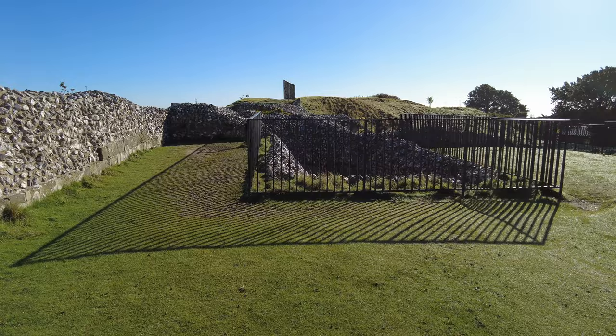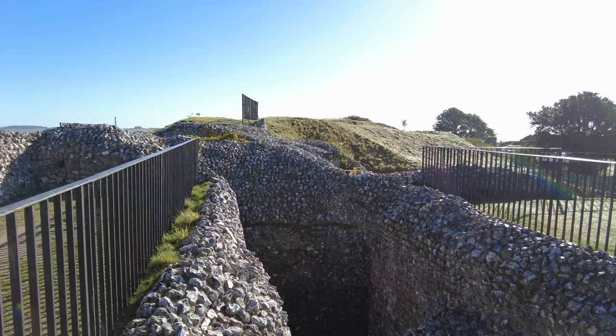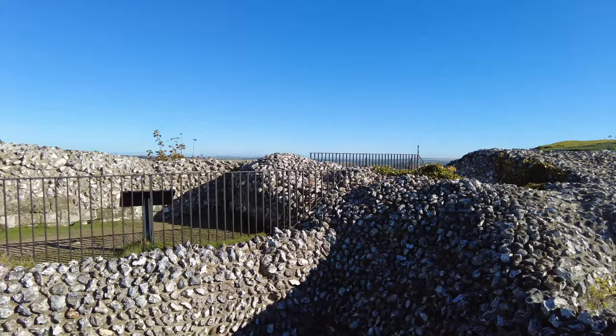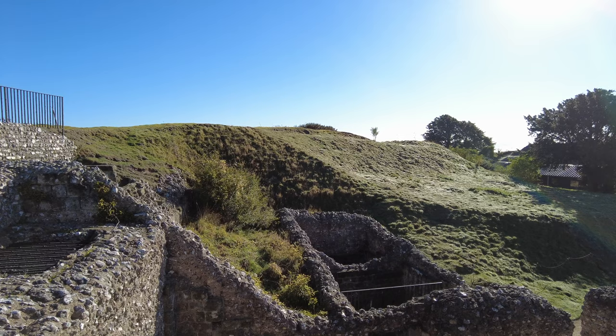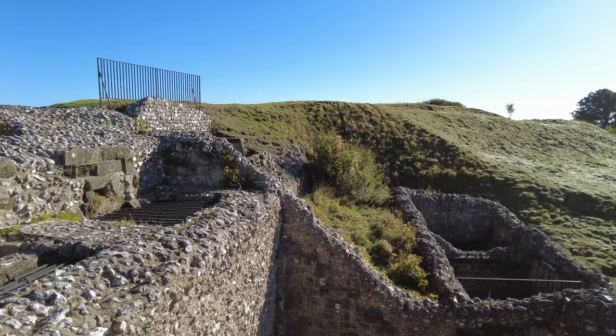Now this is fenced off, so there must be a drop through here. We'll take a look down to the basement area. Let's see if we can move further around. Go this way. That is a long way down. Let's try it. A very long way down. Now that's where the chapel is over there, and we walk through there earlier, so now we're above that part of the castle.